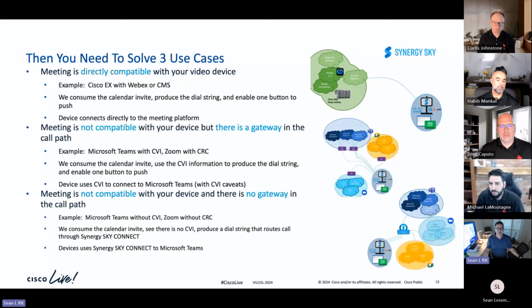And the third one, which is unique, is what if there's no gateway in the call path? Somebody on the other side has sent you, or you guys today have sent me, a Microsoft invite, and you don't have any CVI. That call would fail in most cases. But in our world, it doesn't, because when you're going through that web app experience, we can get you into that call as well. So we don't require any of the gateways.